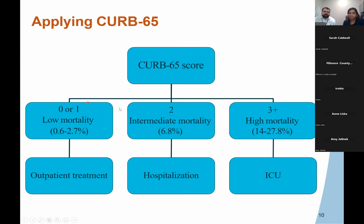So here's CURB-65: a score of 0 or 1 is low mortality, outpatient treatment. A score of 2 is intermediate mortality, which is 6.8% mortality, hospitalization, and 3 or more is high mortality, think ICU. And it makes a difference because if someone goes to a medicine floor and they should have gone to the ICU, then their likelihood of dying is higher than if they had gone straight to the ICU. And if someone goes to a medicine floor and then within the first 24 to 48 hours transfers to the ICU, then they'll say that they probably should have gone to the ICU in the first place. So that's why CURB-65 is important. Yeah.